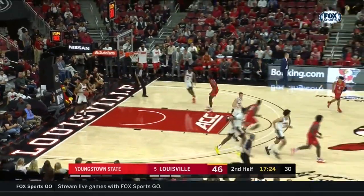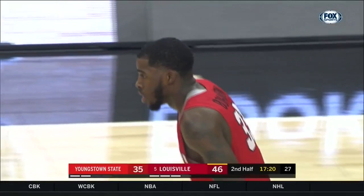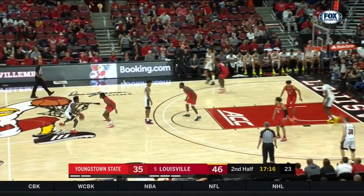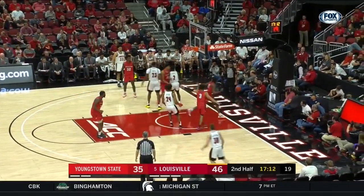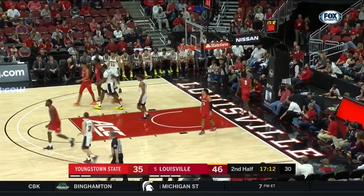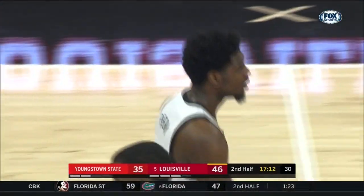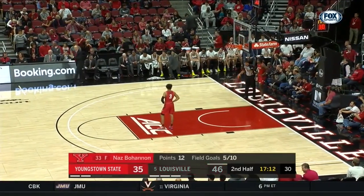It is a strong drive and bucket. Bohannon flying across the lane on the dribble for the Penguins and 12 points. When Bohannon can get the ball out on the perimeter with Enoch guarding him closely, he has an advantage in that he can put it down and go to the goal. That is off of the Cardinals, back to the Penguins. It's going to be hard for Enoch to guard Bohannon away from the basket.